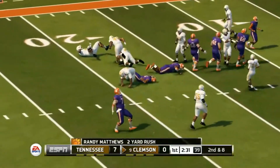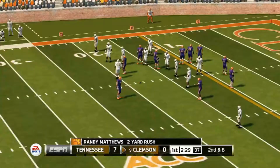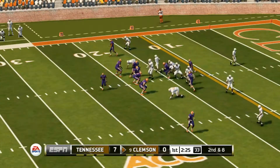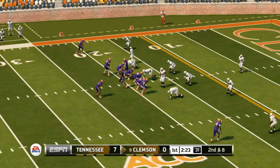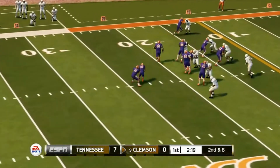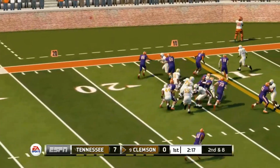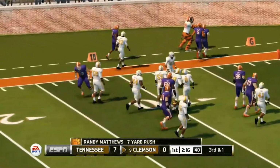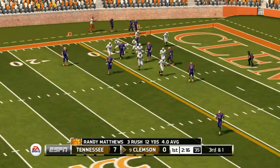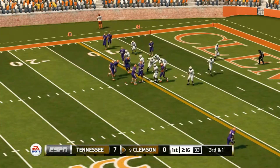Tackled at the 19. Oh, a gain of 2 yards. That makes it second and 8. And they'll run him again. He gets hit out of bounds around the 11-yard line. That's good for a gain of 8 yards. That'll make it third and 1.